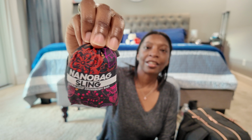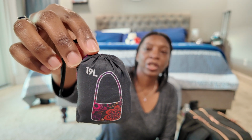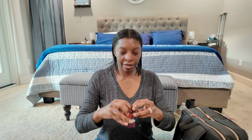And this, let me show you guys this. This is like a sling bag from Nano Bag. I took this on our trip to Europe, and see how tiny it is? This thing is tiny, and it's 19 liters is what it is able to hold. But what you do is, let me show you. I'm gonna take this out, and we're gonna open this up. And this thing actually comes in handy.